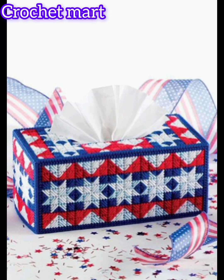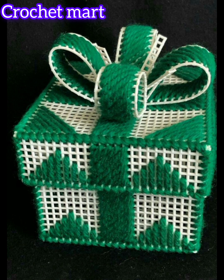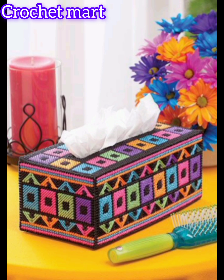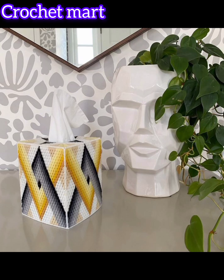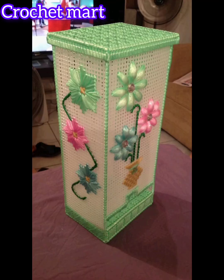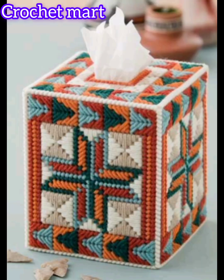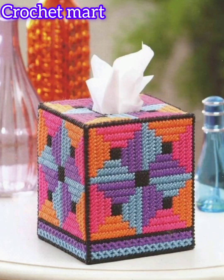Improved focus. The concentration required can enhance focus and mindfulness. Conversation starter. A unique item that can spark discussions. Variety of techniques. You can experiment with different stitches and techniques. Community engagement. Opportunities to join crochet groups or classes.